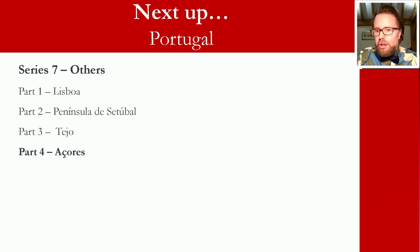Well, that brings me to a conclusion for the Tejo part. Please do join me for part 4, which is on the Azores. Now, this is actually an area which is not found in the syllabus for the diploma, but I've added it in for good measure because this volcanic archipelago makes wonderful expressions of wines which are well worth seeking out.